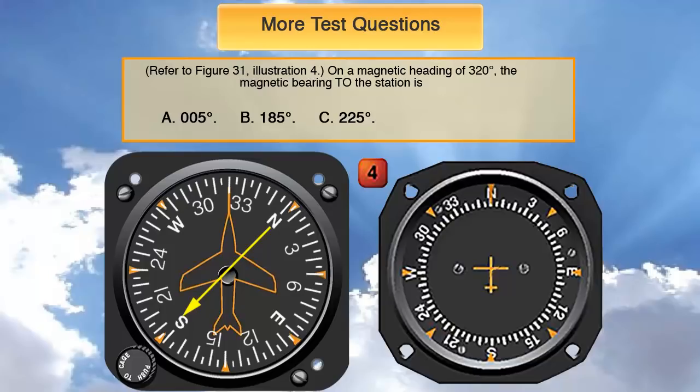So, in the case here, as they're asking the magnetic bearing to the station, I can clearly see without doing any math that I have to fly 185 to go to the station. So B is my correct answer. If they had asked me what is the magnetic bearing from the station, well, then again I pick the tail, and I can see that it's about 005.